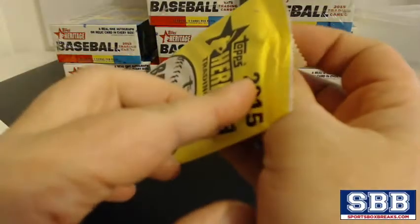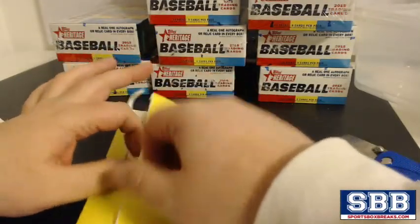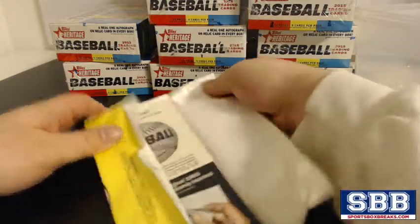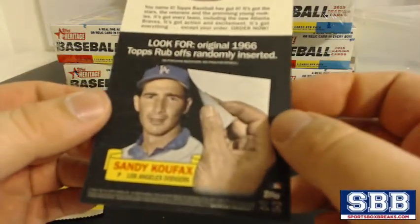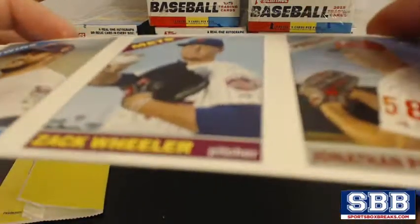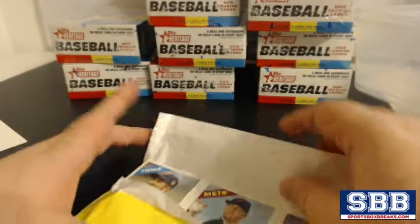All right, let's see what we got here in our three-panel ad. Don't want to bend it. All right, our three-panel ad. Glen Perkins, Zack Wheeler, Jonathan Papelbon. So there's our three-panel. Perkins, Wheeler, and Papelbon. Since it's one per box, I think we'll random those. We'll give everybody a shot at it that is on that card.